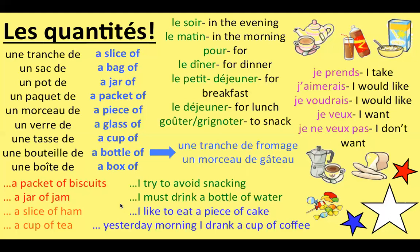I must drink a bottle of water. So this is really looking back at that first lesson. So "I must" is "je dois", D-O-I-S, and then "boire". So "je dois boire une bouteille". And then we know that water is "eau", E-A-U, and we can see that it's "une bouteille de", so the same kind of thing we were thinking about here. So, "je dois boire une bouteille de eau". However, we can't have those two vowels together, so we take the E off the "de", okay, and replace it with an apostrophe.